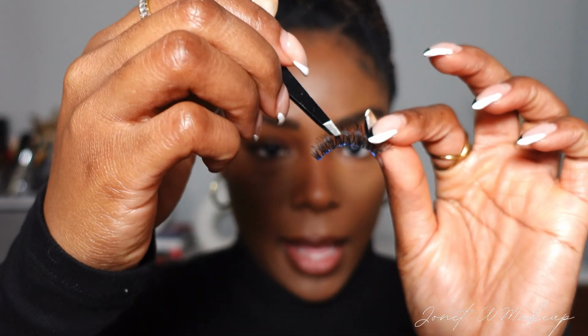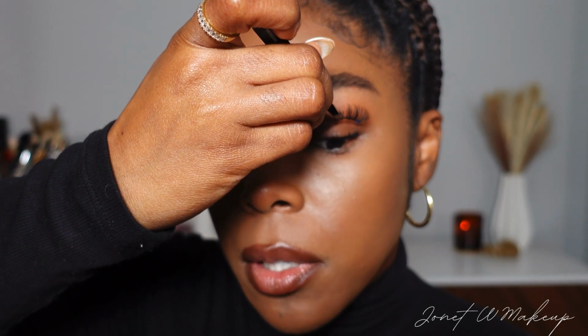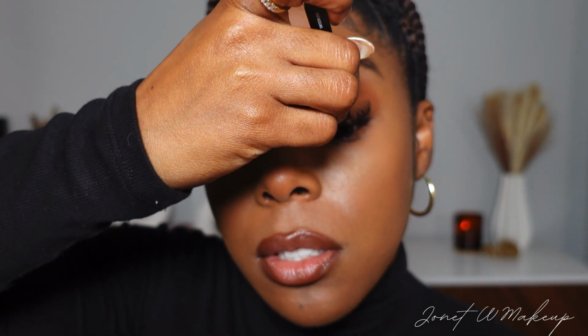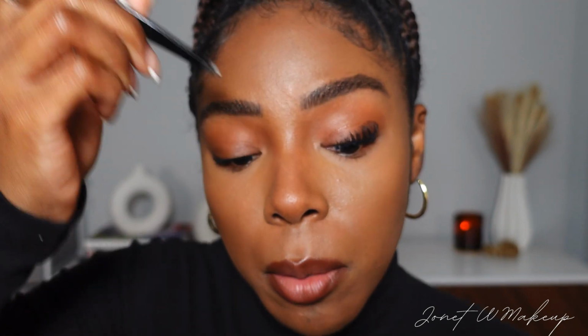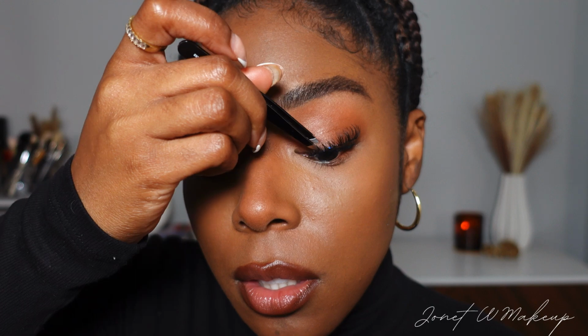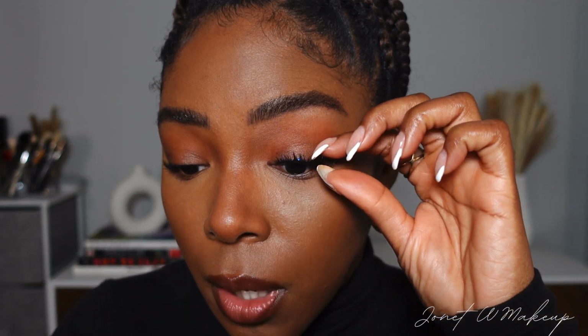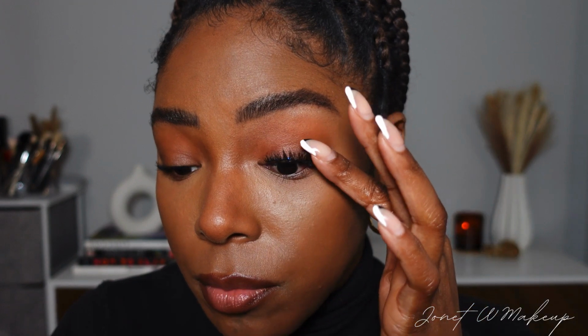Okay, so I like to take the lash. This is a quick set glue so it dries really quickly. Take the lash, grab it at the center of the lash like that. Look down into the mirror, put the lash behind your real lashes in the center. Pop it on, and then adjust the front and the outer corner to sit right at your lash line.